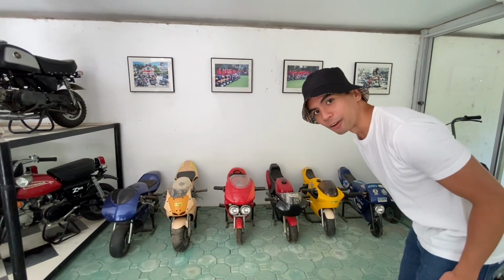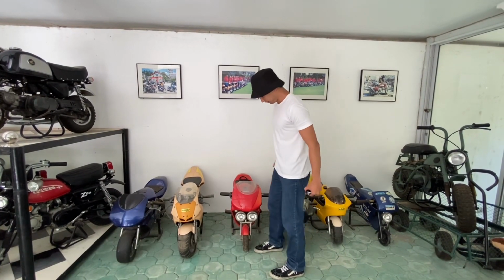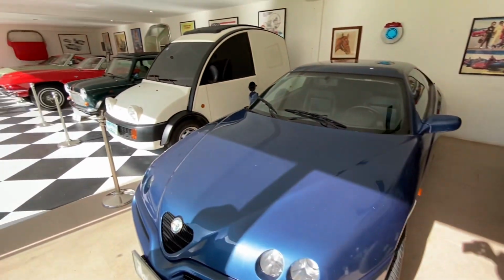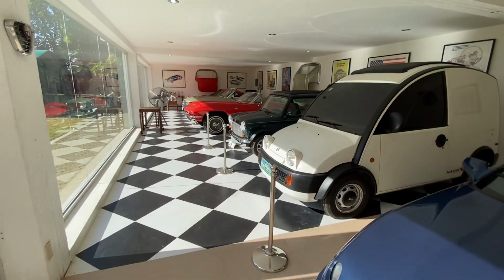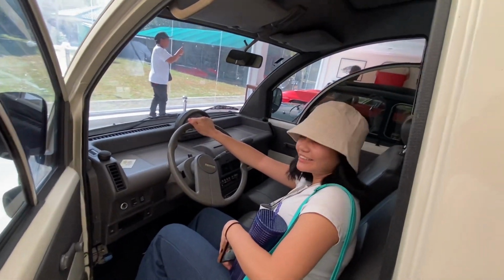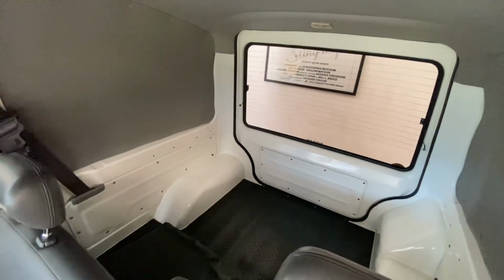Show you guys how crazy small these things are. I'm like 5'6". Just on my knee. I don't want to drive that. That's too small. Yep. So these are old, iconic cars, and even the smell, it smells old. Really? Let me see. Oh, dip! That looks nice. And spacious.